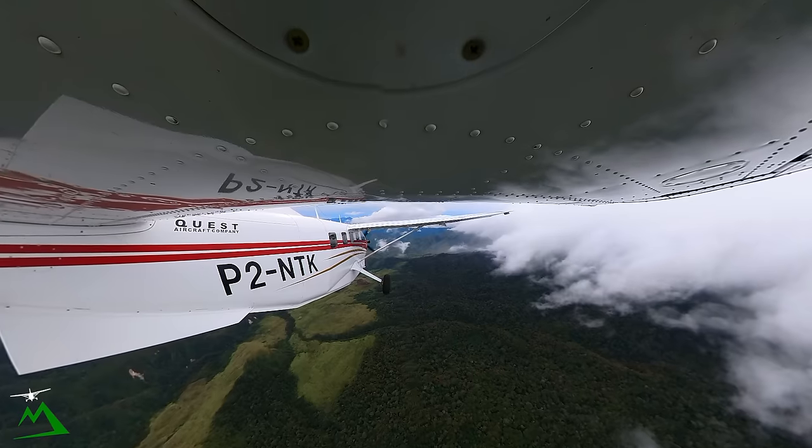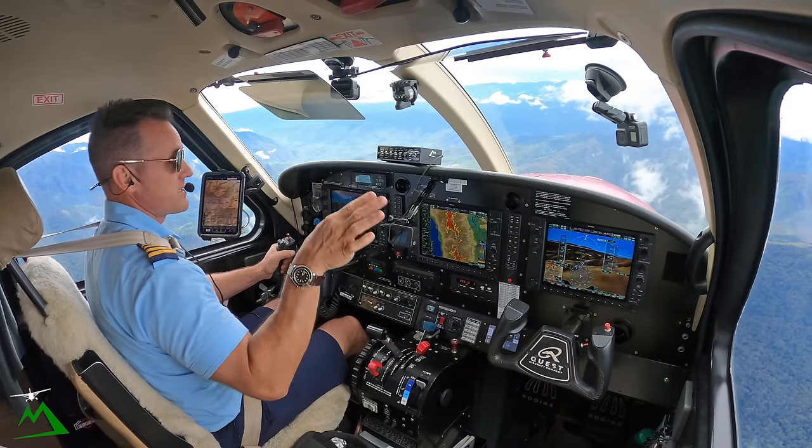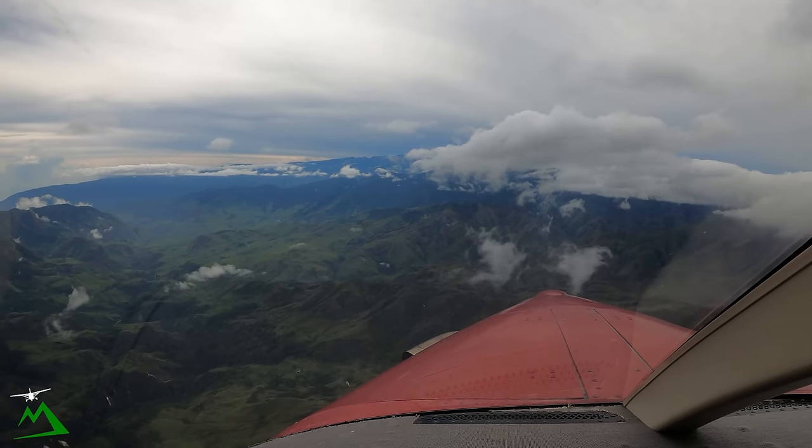It looks like I'm going to have to circle around, climb up to 12,000 to get back out of this valley. If you guys want to see the return trip back to Goroka, stay to the end. I'll do a time lapse. Zip back there in a couple of minutes.